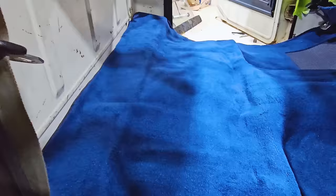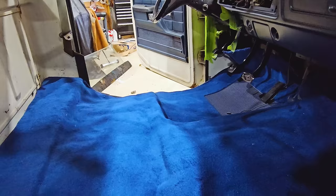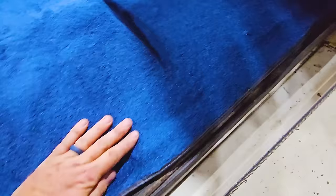And then I plan on painting the headliner as well. We're gonna put a headliner in, and that's gonna be this color right here. So I'm gonna try to find some new hardware, get the sill plates ready, burn some holes, get this knocked in.